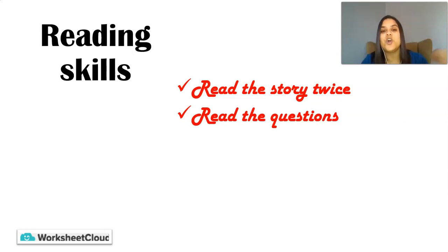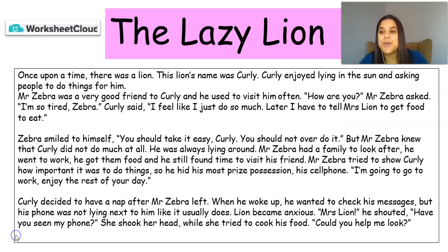We need to read the questions. That's very important. When we are busy with reading or comprehension skills, there will always be questions asked on a story. So it's actually testing your comprehension skills when you answer those questions. But you still don't just answer the questions. You actually need to read. So grade 3s, we're going to read the story again, and this time I'm hoping that you're going to read with me. The reason for that is so that we have a better understanding of the story before we go on.